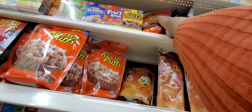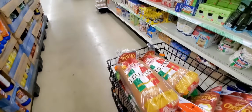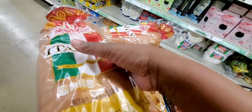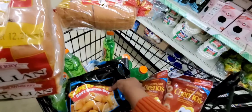Okay, so we all know these coupons, right? Organic bread. Okay, so let's go over what we have. So, guys, you know I got my bread, right? And I got 3 loaves of it today, because I've been running out of bread. And then 4 bags of the pretzels. These will all be free.